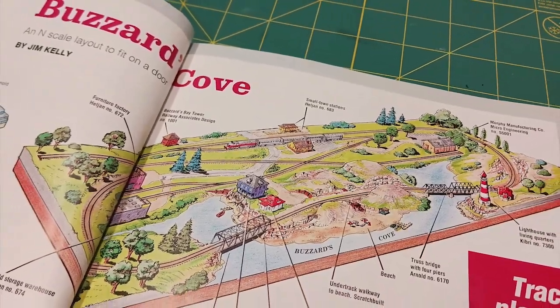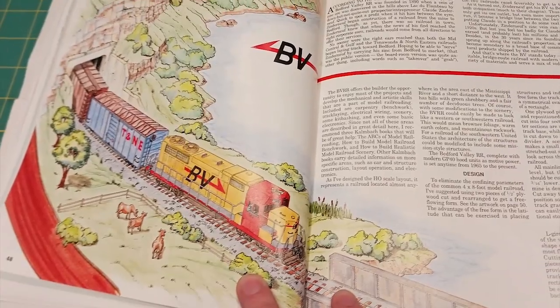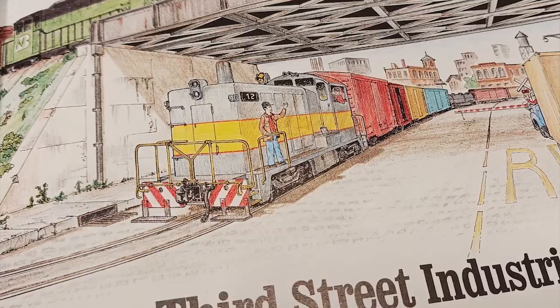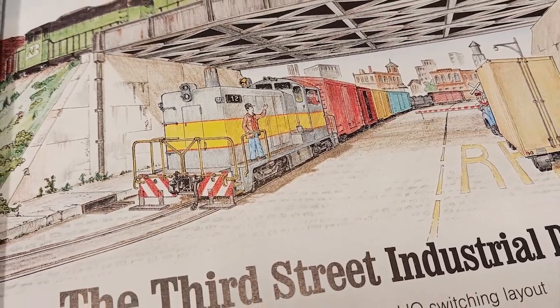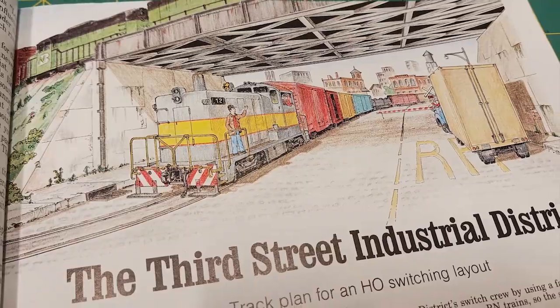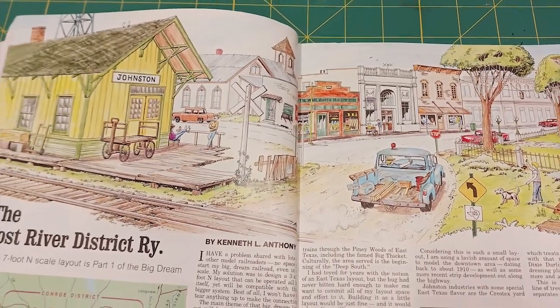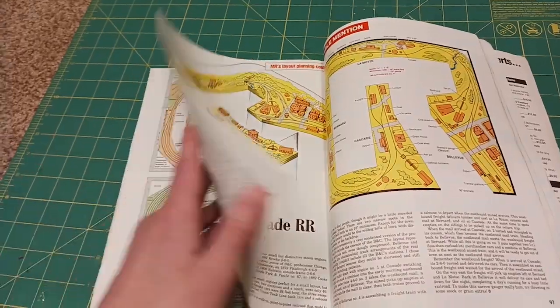Again, this might be nostalgia for me, but these illustrations really grab my attention and make me want to build these layouts. They're not photorealistic, and again, I think that plays into inspiration. There's room for interpretation and for you to decide how you would model this scene or layout. In my opinion, the illustrations are the best part of the entire book.